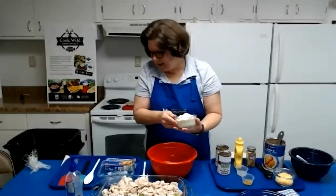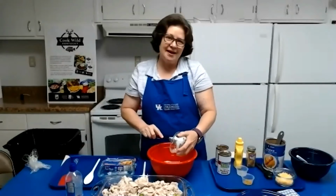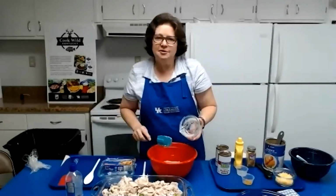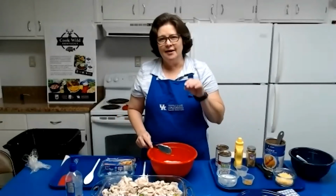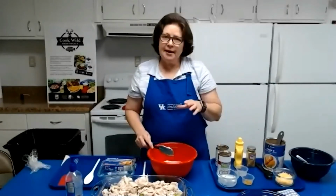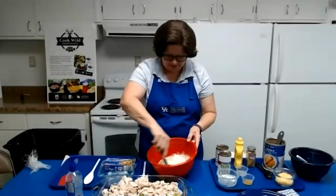Then we're going to add a cup of light mayonnaise. And yes, we've talked about mayonnaise before. There's mayonnaise and there's whipped salad dressing, and those can be used interchangeably depending on what you like the best. I do like the whipped salad dressing because it has that vinegar and a little more sugar in it, and it makes it tangy and sweet. Regular mayonnaise is mostly eggs and oil and just a little bit of sugar, and it has a real creamy flavor, but you can use whichever one you like the best.